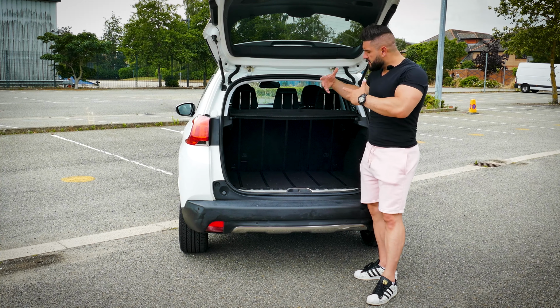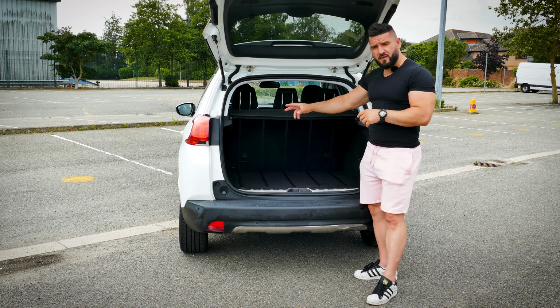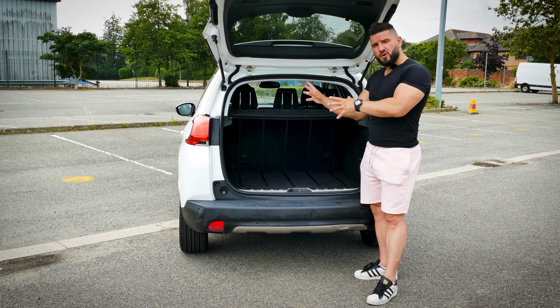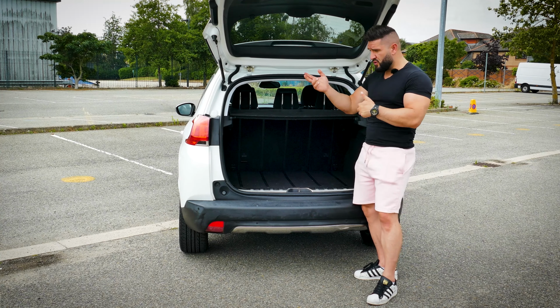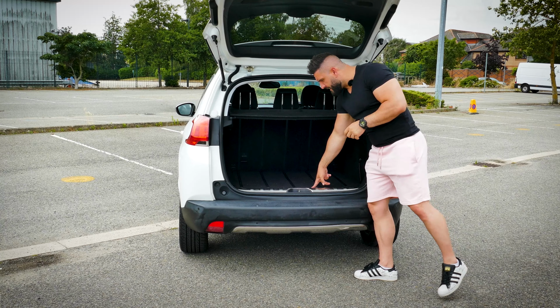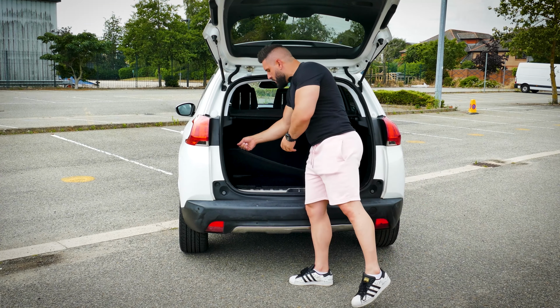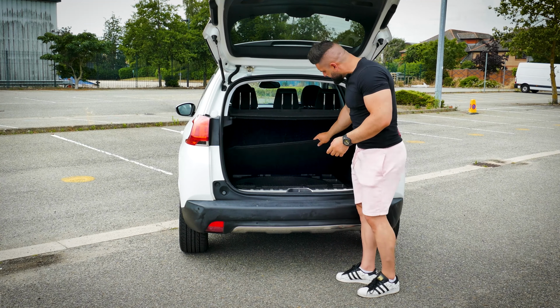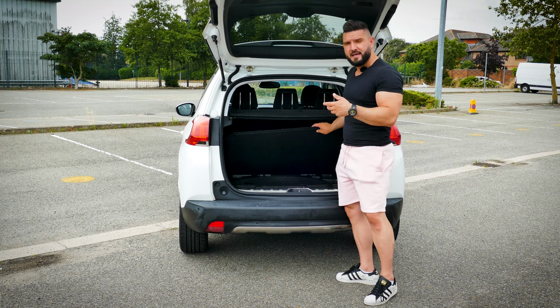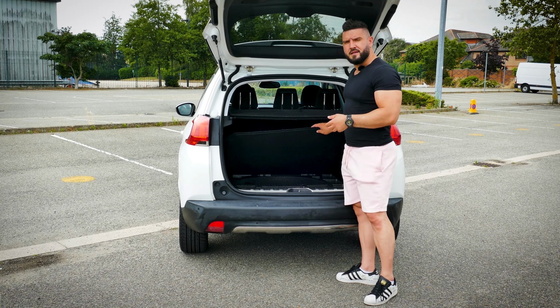Now, the rear boot is quite spacious. You do have a couple of latches over there that can keep your grocery bags close to the side of the car so you can not throw them around your boot. And right here, under this cover, we have the spare wheel, because this car was made in the era where you needed a spare wheel.